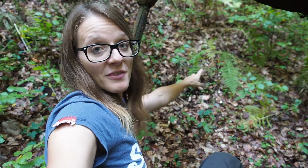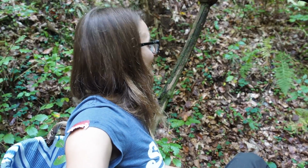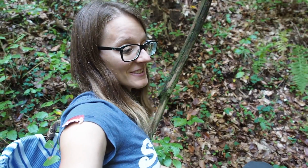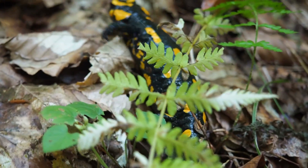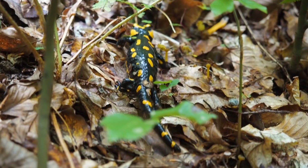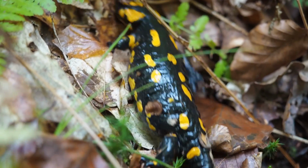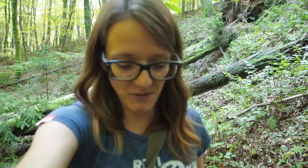Guys, we haven't found any mushrooms, but we have found this fire salamander. Really awesome. Wow, that's so cool. Okay, that's really awesome now. At this place we saw an owl and now we see a fire salamander.